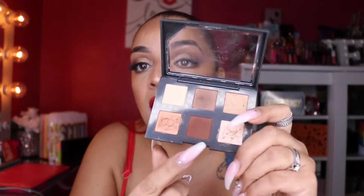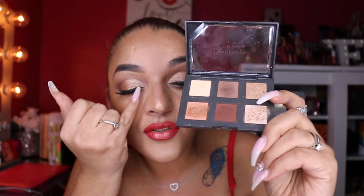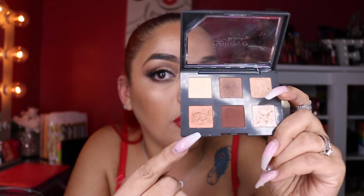And then I ended up using 2 of the shimmer shades for my lid. After I cut my crease, I used these 2 colors here. This one was at the beginning here of my eyelid. My English today, I just can't. And then this color, which is like a coppery or orangey color, I ended up putting towards the end here. So let's see if you can tell.